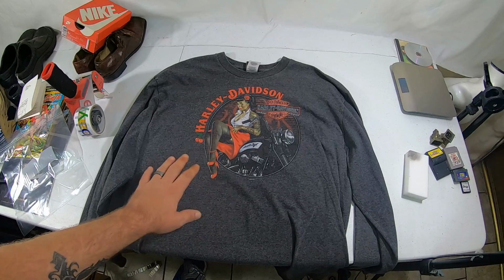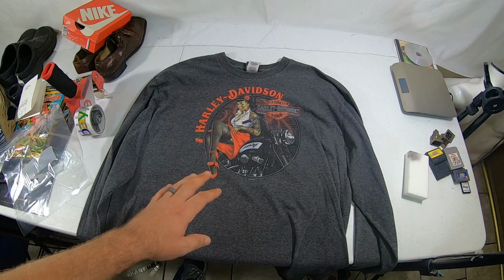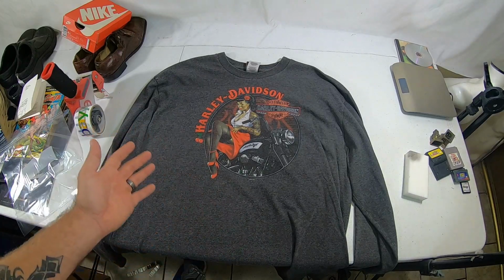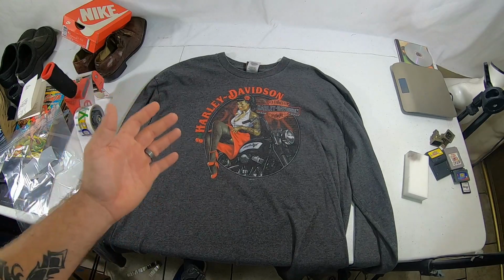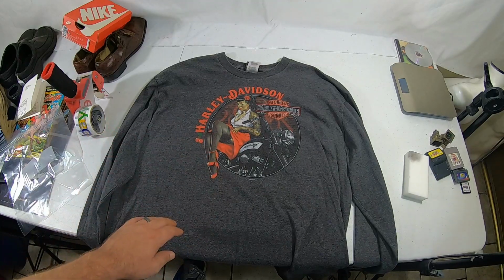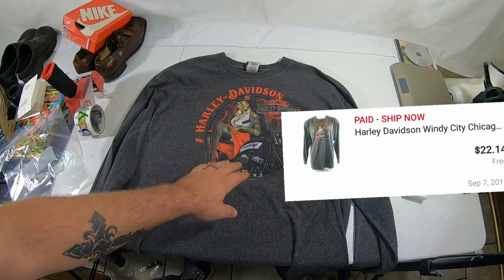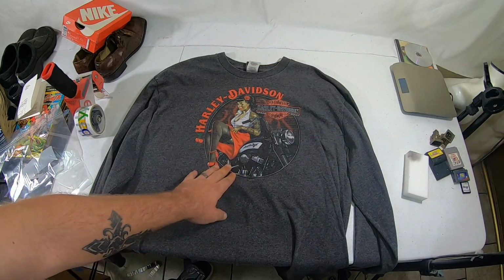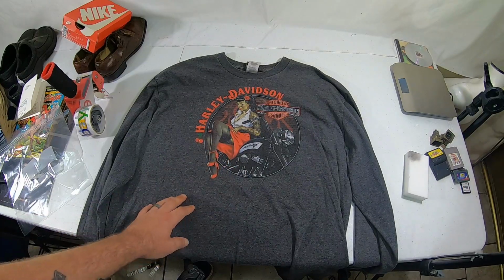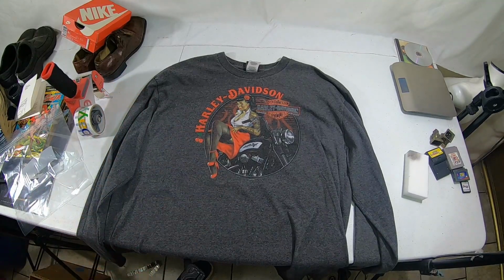Next we have this awesome men's size 2XL Harley-Davidson long sleeve t-shirt. This thing is really cool. I got it out of a storage unit. I paid like, I think, $60 for the storage unit, and we've sold several things out of there, but this was one of the things. And it's got a picture of a pinup girl sitting on a Harley here on the back. This is for Chicago, Windy City, Chicago, Illinois. And I just thought it was really cool graphic on the back, so I wanted to show you guys.